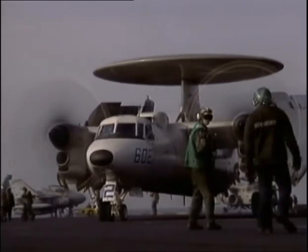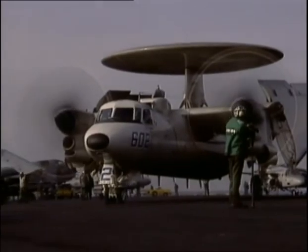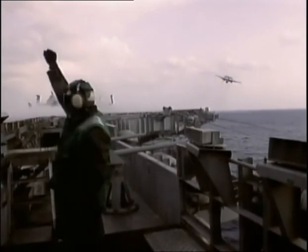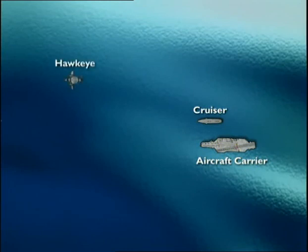Each American carrier has a strong escort, designed to protect it against all forms of attack. The carrier also has on board E-2 Hawkeye aircraft, with their distinctive radar domes. These provide long-range warning of an impending hostile air threat. The carrier's principal defense against air attack is the Aegis cruiser. The Hawkeye detects a hostile aircraft.